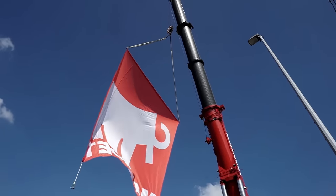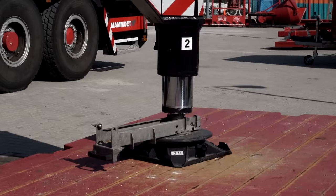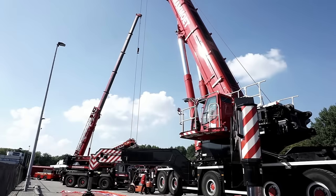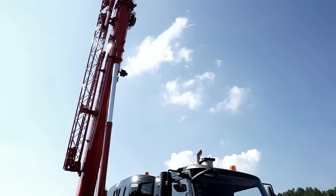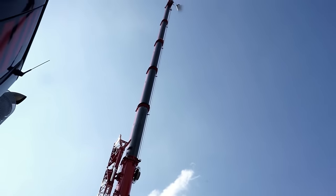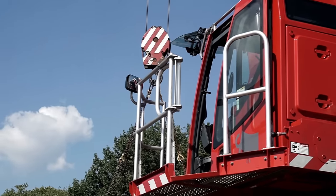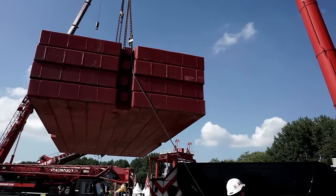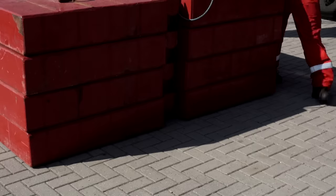Here the biggest mobile crane in Europe is set up near the strandjack exhibit. It is able to extend the crane arm to 52 meters and raise a load of 750 metric tons.